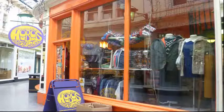Hobo's in High Street Arcade is one of the most iconic vintage clothes shops in all of the arcades. Here you can buy a whole outfit for around £35, unlike high street stores like Topshop where a single shirt might cost that much.